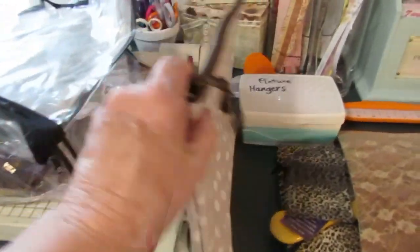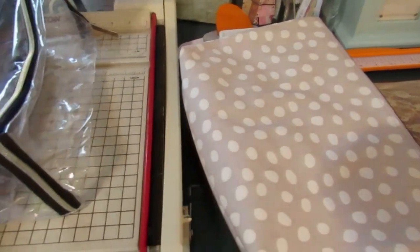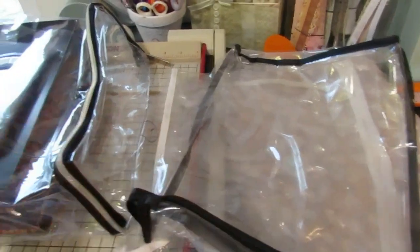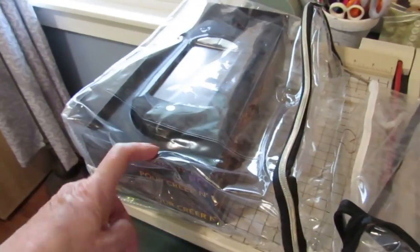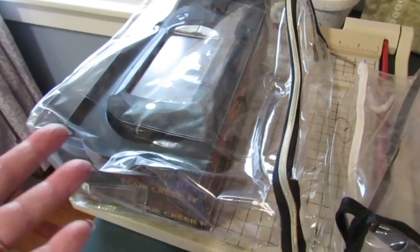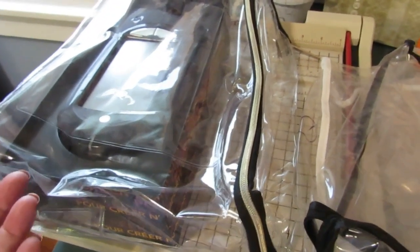And then I have stuff over here. These are just like a bag that I sometimes use when I travel. I saved these because I thought they might be handy for something. And then I have this, I think it's called the Gypsy, but I've never used it. Does anybody still use those? Would they be helpful for me to maybe do cut files? Because that would be nice. I would like to do that.